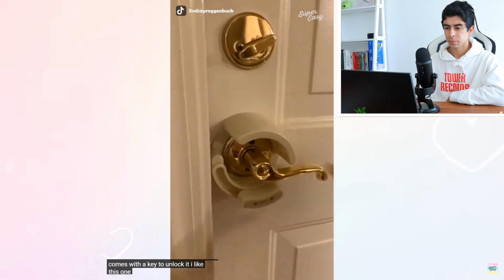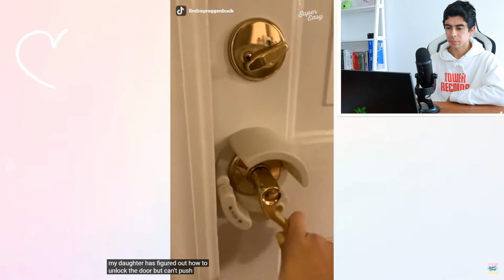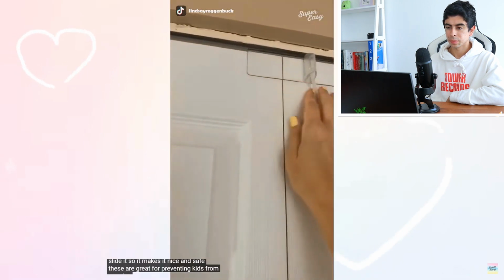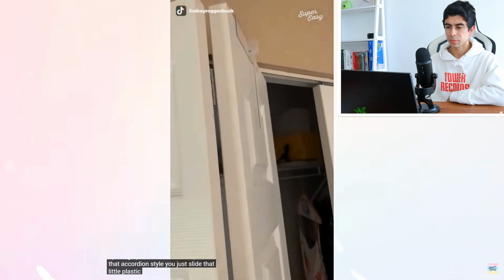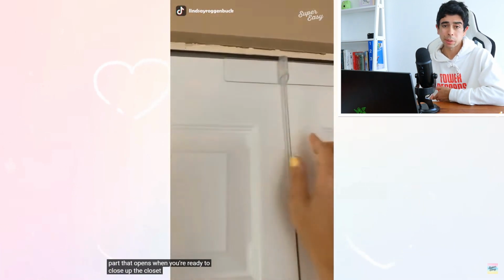I like this one for door lever handles because my daughter has figured out how to unlock the door, but can't push this and slide it, so it makes it nice and safe. These are great for preventing kids from opening up their closets that open like that accordion style. You just slide that little plastic divider piece over the part that opens when you're ready to close up the closet, and then they can't get in.